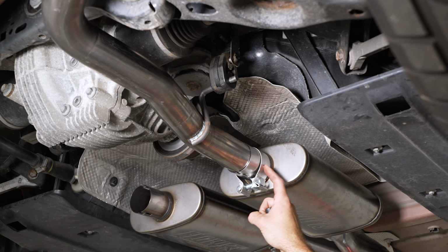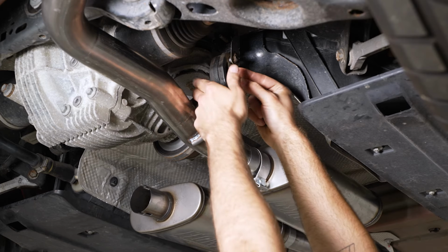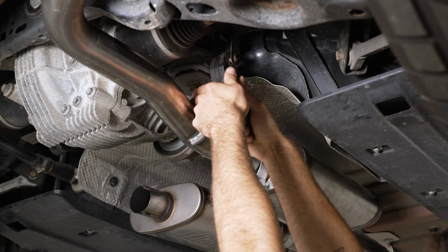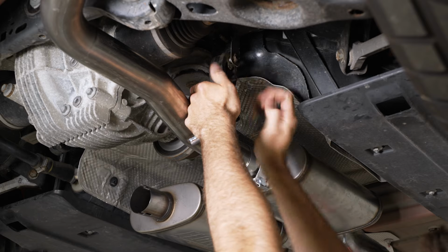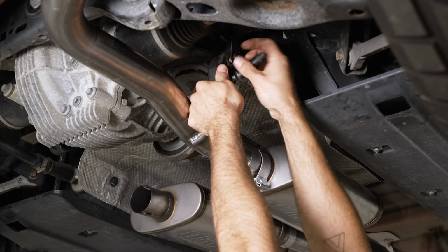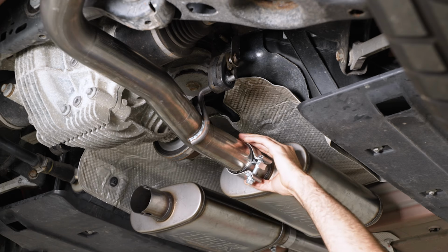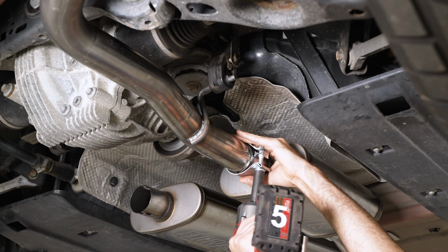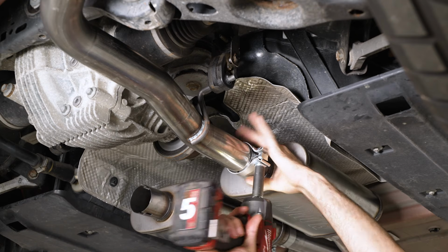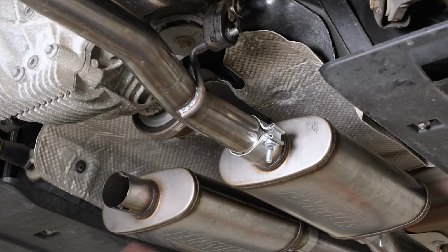Now we can come back and tighten our clamp, but before we do that, we're gonna get our little retainer onto this hanger as well. Get that on, and then wiggle it down with a socket. And then once that's in place, you can come back to your clamp, get it in place, and take a 15mm socket to tighten it down. And then you can repeat that same process on the other side.